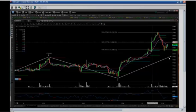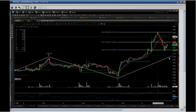It could have gone on to the 1 to 2 A to B equals CD, but once it got up to this 17,863, it went ahead and formed what? It went ahead and formed a key reversal session. These things work. Now, key reversal session versus a reversal day, two totally different things out there.